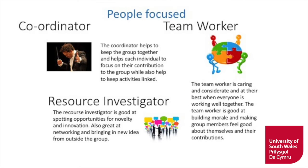And then you've got the people-focused area, you've got the coordinator. So the coordinator keeps the group together, helps the individual to focus on their contribution to the group while also helping to keep activities linked. The team worker is caring and considerate, and they're the person who keeps everyone working well together. They're good at teamwork, good at building morale, making group members feel good about themselves and their contributions. And then finally, you've got the resource investigator. The resource investigator is good at spotting opportunities for novelty and innovation, always great at networking and bringing in new ideas from outside the group.